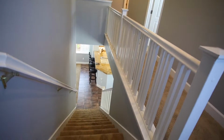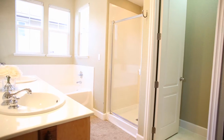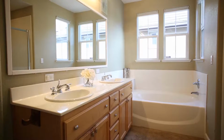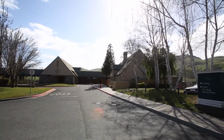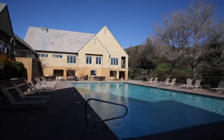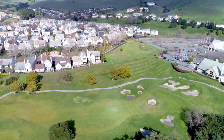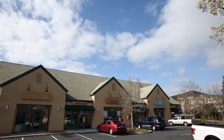The expansive master bedroom suite features its own ensuite bathroom with double vanity, walk-in closet, and large soaking tub with separate stall shower. This home is within walking distance to the clubhouse, swimming pool, and fitness center, and features views of the neighboring hills and golf course. This home is also centrally located near shopping, restaurants, highways, and more.